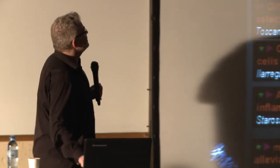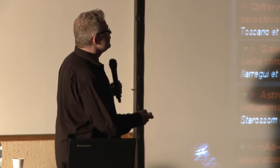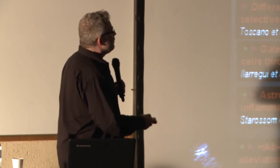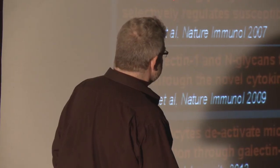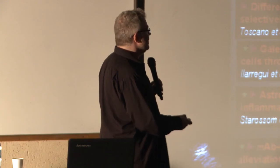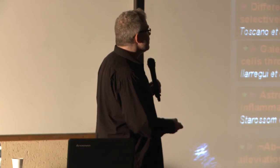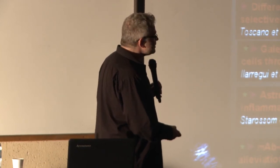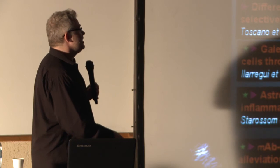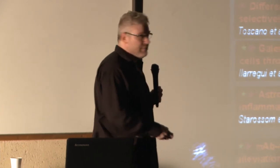So, as take-home messages: galectin-1 glycan interactions can contribute to create immunosuppressive microenvironments in tumor and during pregnancy. Placenta protects the growing fetus from the deleterious effects of T cells via secretion of galectin-1. Differential glycosylation of Th1, Th2, and Th17 cell subsets selectively regulates susceptibility to cell death. Galectin-1 glycan interactions can trigger regulatory circuits on dendritic cells through the novel cytokine IL-27. Astrocytes deactivate microglia and suppress autoimmune inflammation through galectin-glycan interactions. And antibody-mediated galectin-1 blockade promotes tumor remodeling, alleviation of tumor hypoxia, and influx of immune effector cells.